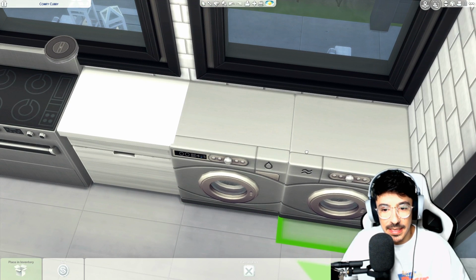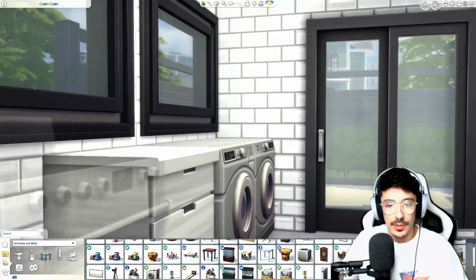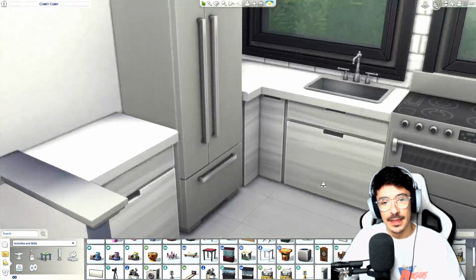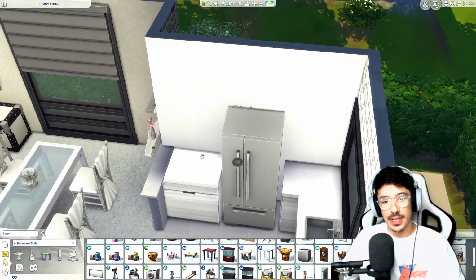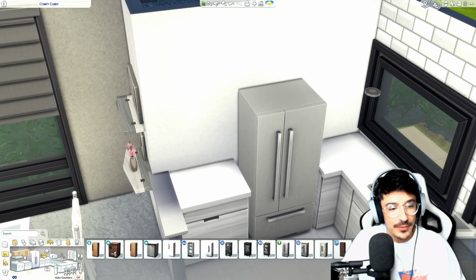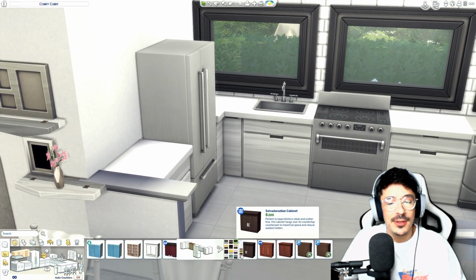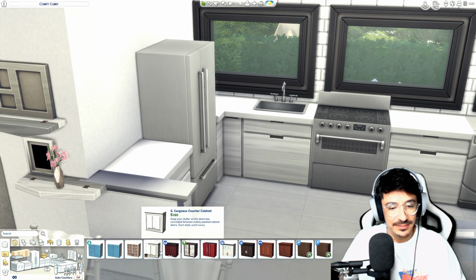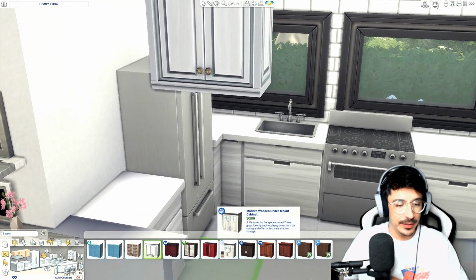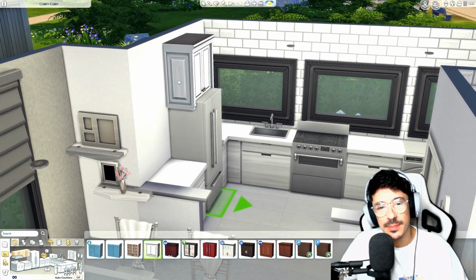I hate the way that these sit into the wall too much. They always go so far into the wall. Yeah, okay. And cupboards. We'll probably just do a cupboard stack around here. But that's going to be difficult because we haven't got any island living cupboards, have we? Which is just fantastic, isn't it? Love that. Absolutely love it.